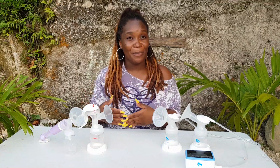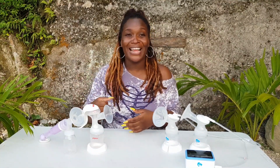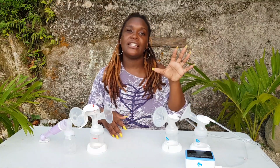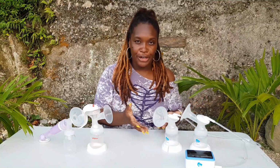So firstly, a manual pump, as the name suggests, you use your own manpower. You're literally there pumping the milk with your own energy. With an electric pump, you don't use your own energy. It uses electricity, and therefore it is hands-free.